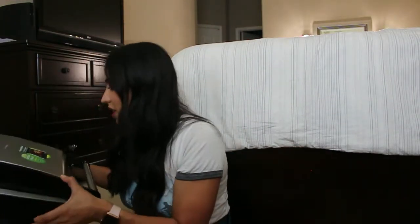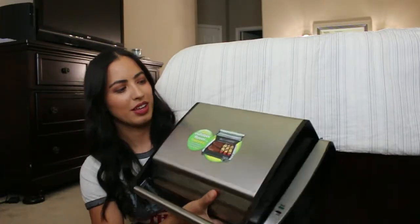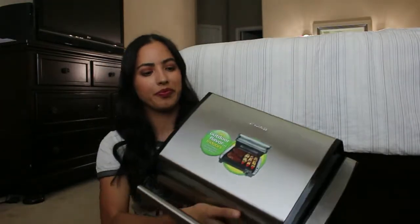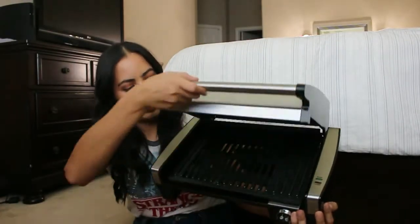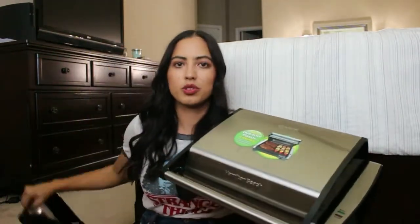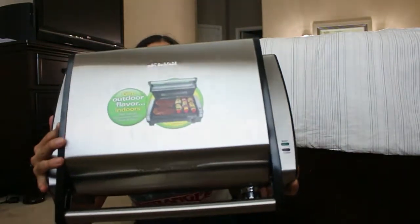The next item that I want to talk about is, sorry, this is kind of big. Okay. Oh, and the little tray thing just came off. This is Hamilton Smokeless. Okay, hold on, let me figure out how to put it on. Okay, it looks like this. And it's a grill. It's a smokeless grill. Looks like that. And the little tray thing is what came off. Let me put this down because it's pretty heavy, but let me show you one more time. Looks like that. Oh god, this is heavy.